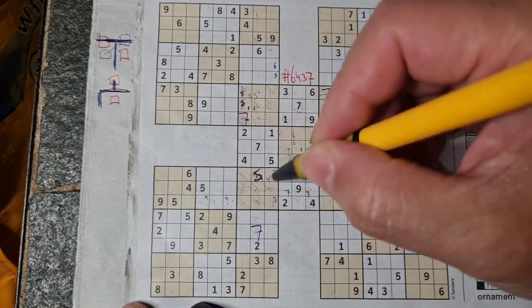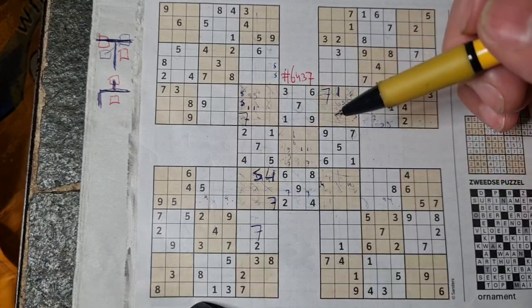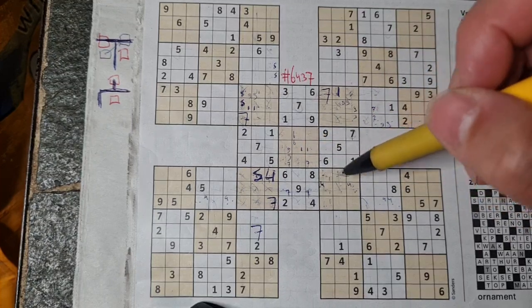And I've eliminated the 4, so the 4 goes there. And I've eliminated the 7, so the 7 goes here. Wow! 7 in this row, 7 in one of those two boxes in the row above. So that row, only 3 places left for the 7 should be here, here, or there.